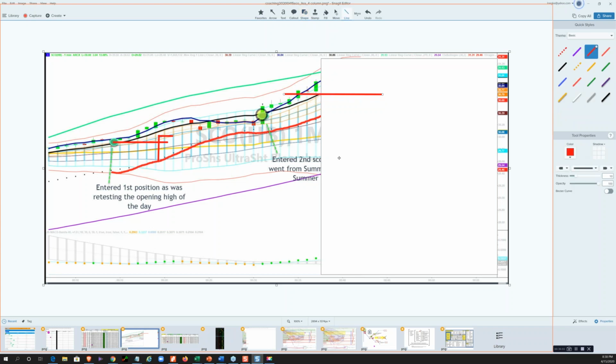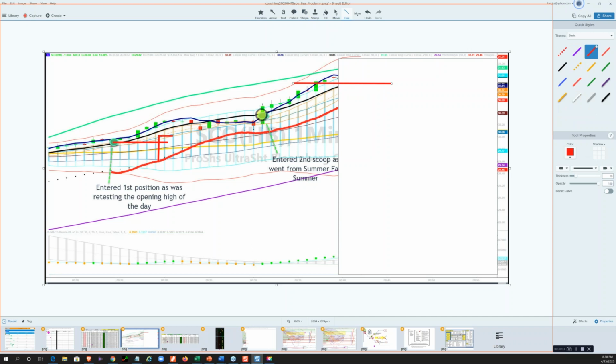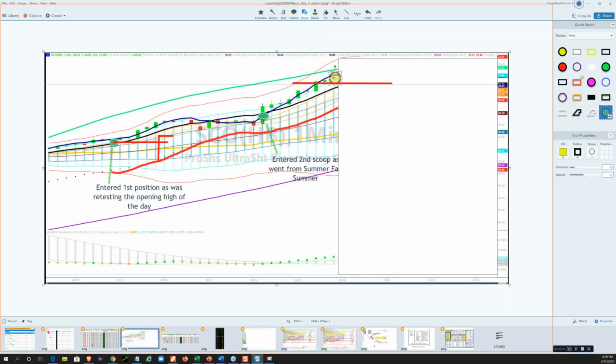I'd put my two-bar low. Two-bar low, and it is in a doji. On my little feelings worksheet, that makes me feel like that run is done because we've had one pause, two pause. So I like my stop right there.